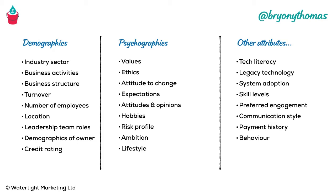Maybe some legacy technology they have is going to affect the way you interact. The systems and the way that they adopt new systems, the skills that they have, how they like to engage. Do they want to sit down with you in person, or would they be happy with an online account? Their communication style, their payment history, and just the way that they behave with you. So have a think about the demographics, the psychographics, and other attributes that affect how much you enjoy working with someone and how profitably you can do so.